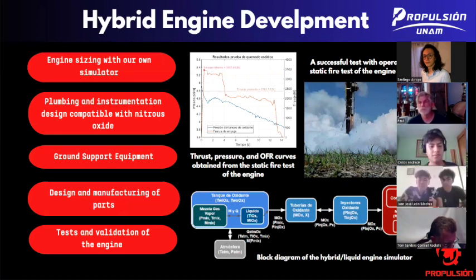Hello, nice to meet you, Paul, and great to see you again, Tom. My name is Matias Hernandez. I am the propulsion leader from Propulsion UNAM. Max and I are going to explain the hybrid engine development from our second iteration of our hybrid motor. We chose five things that we want to improve in comparison to our first iteration.